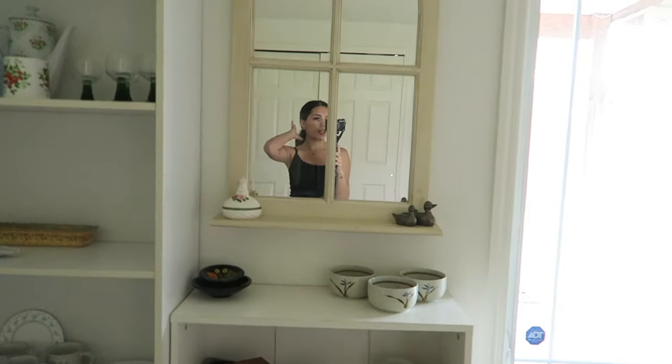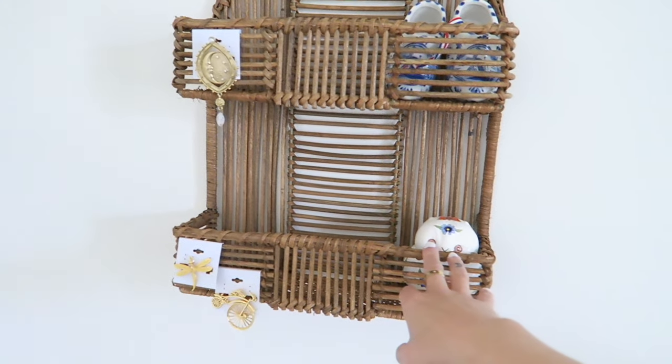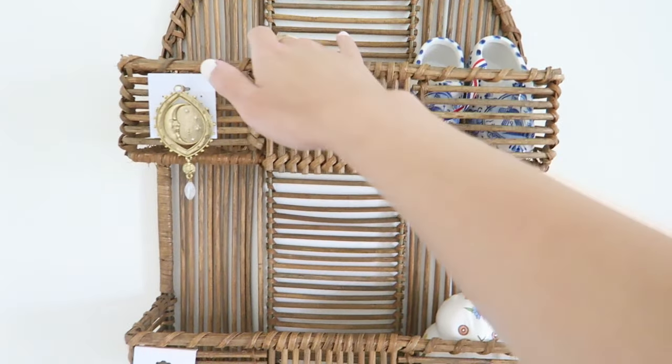There are a few things in here that are just part of my own private collection. For example, this was my grandmother's mirror. This was in my bedroom growing up. So this is mine, but I have it down here. Some of these pewter items, chair, mirror, some of the stuff is just my grandma's. This is the perfect thing to display some of the pins, jewelry, smaller items in.